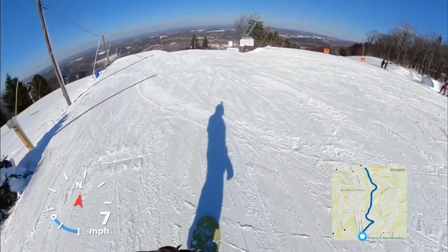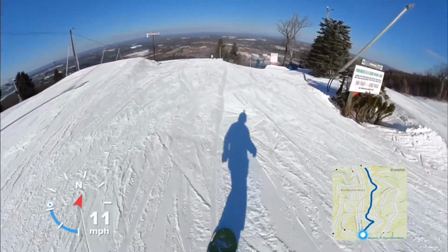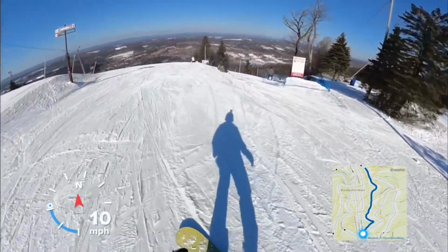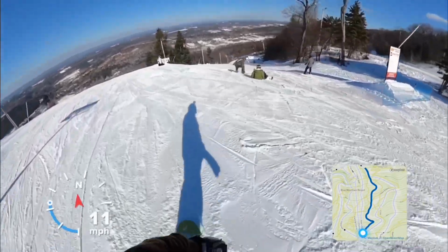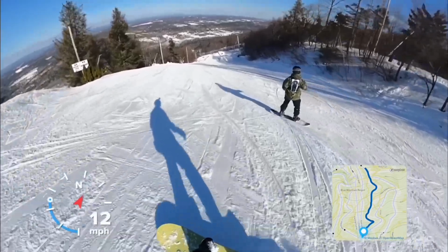To the right of Razor's Edge is another double black, Nightmare. Normally, it's like a blue. It's no harder than Switchback. But when conditions are right, it's where they build the Mac Daddy Terrain Park. And brother, conditions are right.